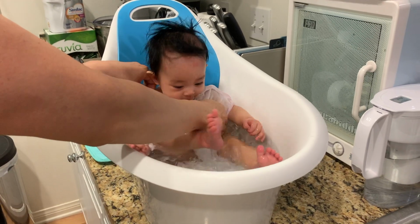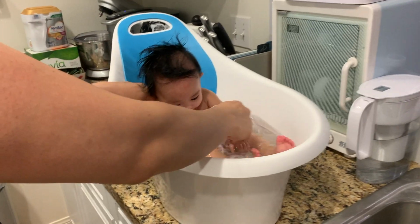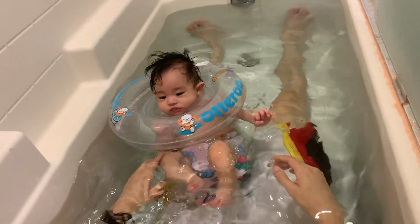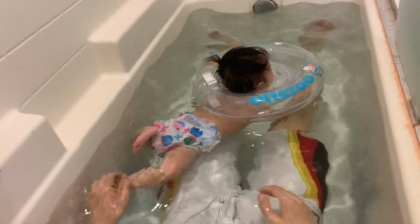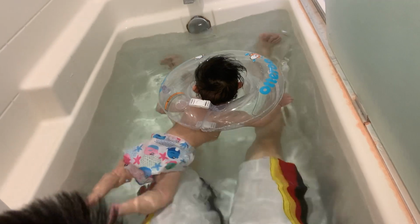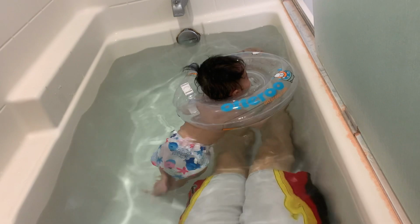She'll kick with her feet and splash with her hands, and it gets all over the place. So we actually started letting her take baths in the full-size tub with us, and she'll kick around. We have this little neck donut that she uses so she can float in the water, and she'll do a little backstroke. She'll kick with her legs and just float around, and she's actually starting to flip over and do this little doggy paddle. So it's really cute, it's really fun. It's really good bonding time with her.